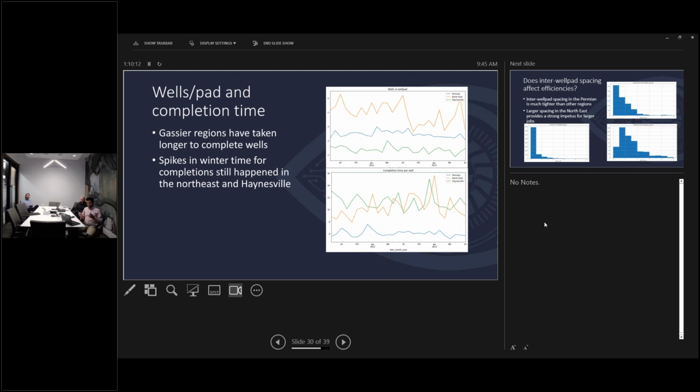Okay, so just to redo this slide. Once I was done evaluating what was going on in the Permian, I then tried to do an analysis across regions: the Permian, the Northeast, and the Haynesville. Looking at the trends, you see some similar patterns, like the wells per well pad and completion time per well trending downwards. One interesting thing is that the spikes in the wintertime, which happened for the Permian in the previous 2 years, also happened in the Northeast and Haynesville.